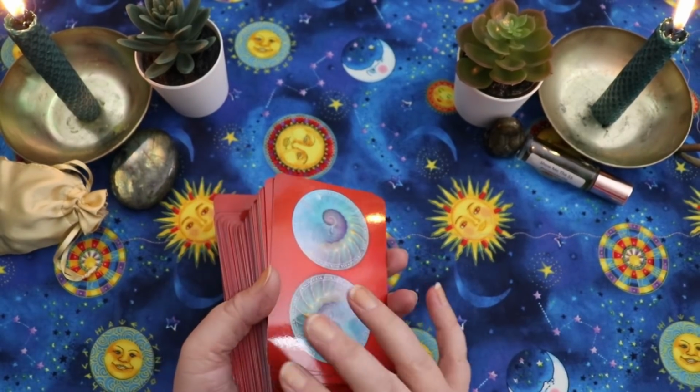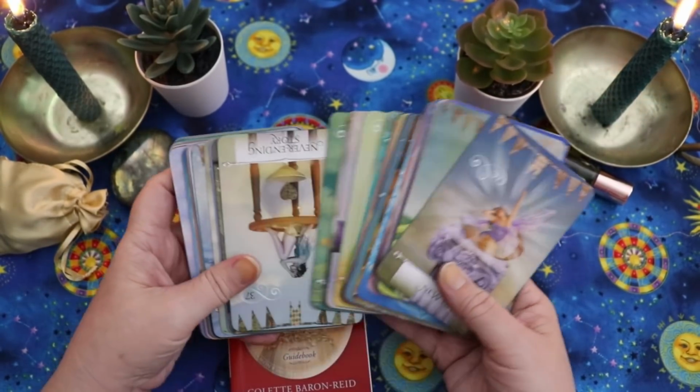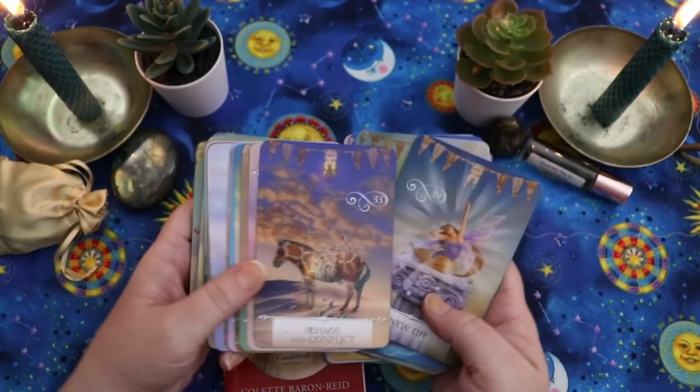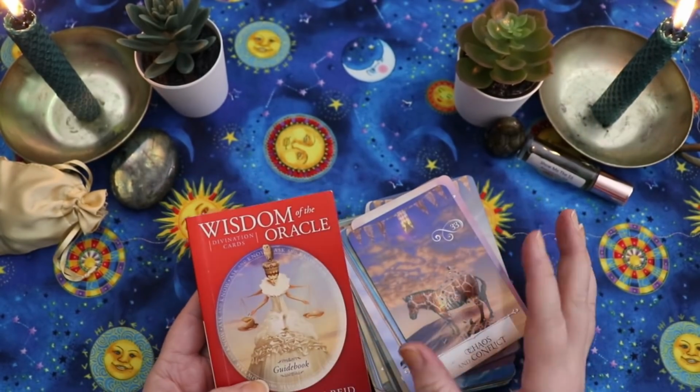And I really love being able to get that out of a deck like this. And it makes this deck so multi-purpose to me. And for reading for myself, I just really, really love having such a really good chunky guidebook. And I think this is just really well done.